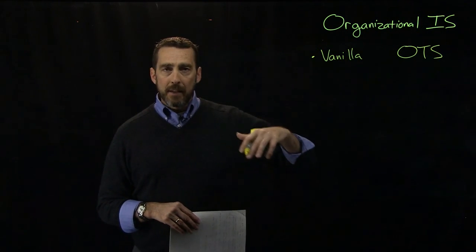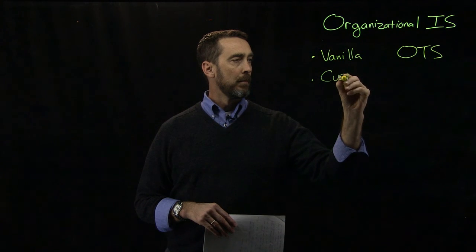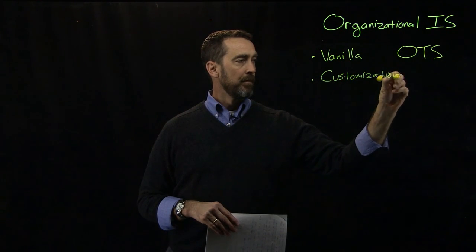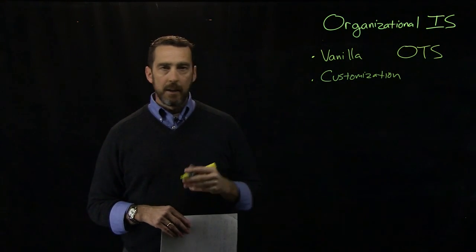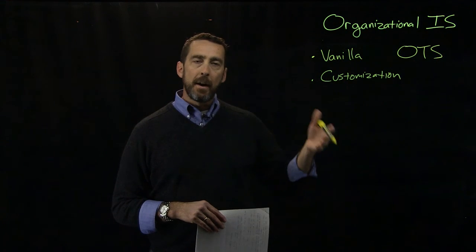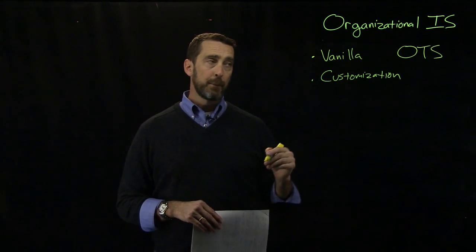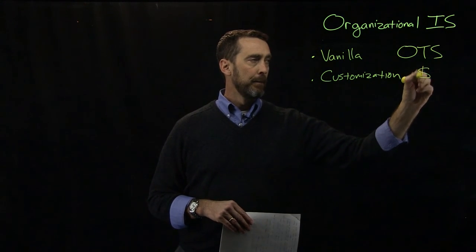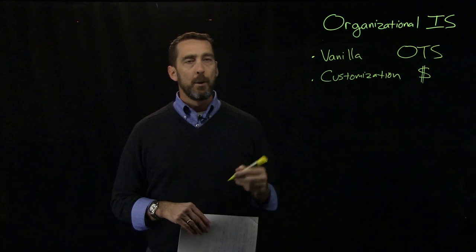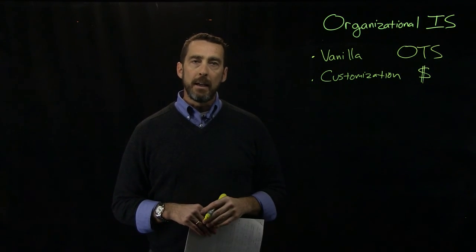Now, at the other end of the spectrum is customization. And customization is you build it from scratch, and it will do everything that you want it to do because that's how you built it. Now, the customization approach, very expensive. Very, very expensive. The vanilla approach will be the least expensive, but might not do everything that you need.